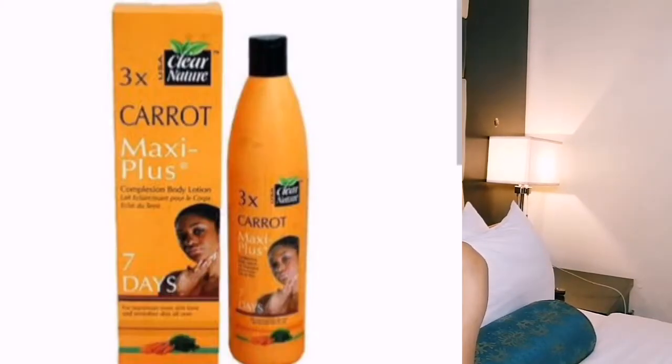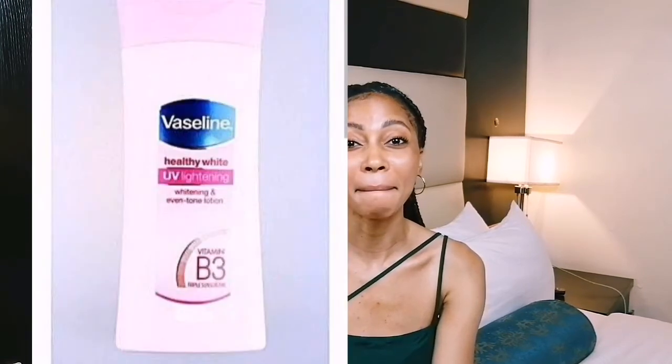worked well. The first one is Clear Nature. I've used this for about 3 years or so, up until when the dollar decided to show us shady, and I was like, you know what, I'm not going to do this anymore. I need to find another alternative. And the second product I would recommend for you to use is Vaseline lotion, the one with the sunscreen protection. This product is amazing. It is good for your skin if you want to even out your skin. The way it glides into your skin, the consistency is just great.